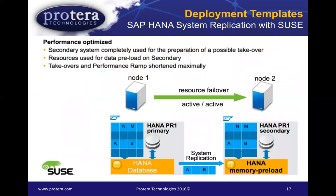Built into the HANA solution with the SUSE operating system, we have performance-optimized system replication. You can see in this slide that this is active-active, so you'd have that other node available at any moment to take over from the primary node, node 1. What HANA does in its memory is replicate the memory in real time. So at any moment, if the primary system goes down, the secondary system automatically takes over its role, so you're not losing transactional data. This extends your 9s within the SUSE standard solution that we can build within AWS. It's very, very powerful HA on the application layer within HANA.